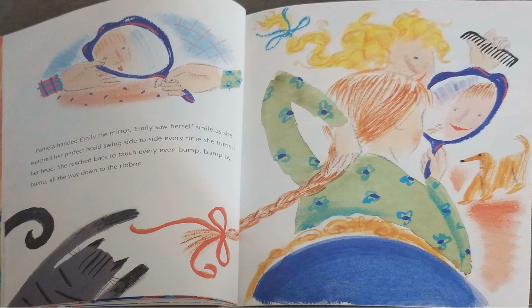Pamela handed Emily the mirror. Emily saw herself smile as she watched her perfect braid swing side to side every time she turned her head. She reached back to touch every even bump, bump by bump, all the way down to the ribbon.